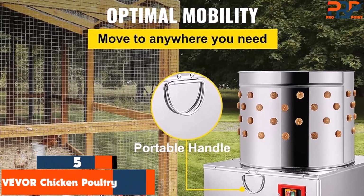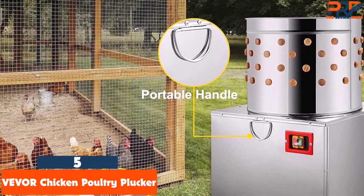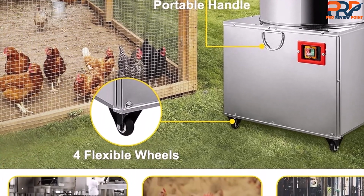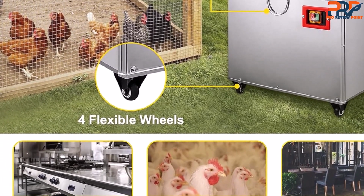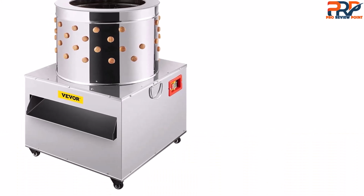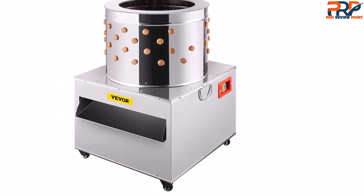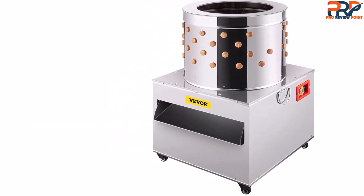Number 5. VEVOR Chicken Poultry Plucker. For efficient plucking of poultry, here is a powerful and reliable machine you may consider. The machine has a high power rating of 20W to deliver a higher speed of 240 RPM to handle more plucking tasks. Besides this, it has a large volume that accommodates 4-6 chickens at once or up to 12 quail at a time. Because of this, you will find it an awesome piece for commercial purposes.